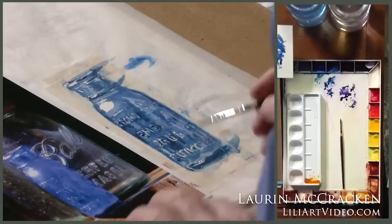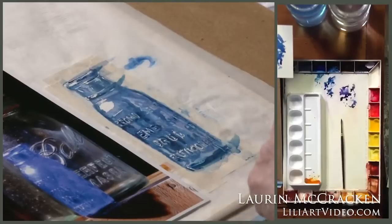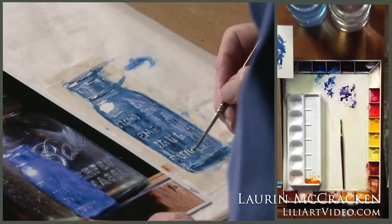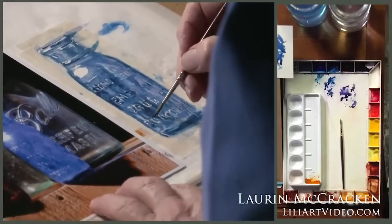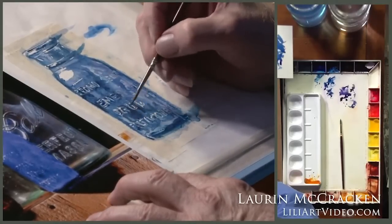Again, a lot of these things that we masked out with the masking fluid, we didn't intend for them to be white. We intended them to be much lighter in color than in the blues, and it's a lot easier to paint them if you mask them out and then come back and subdue them later.